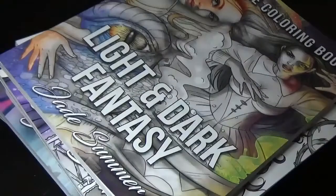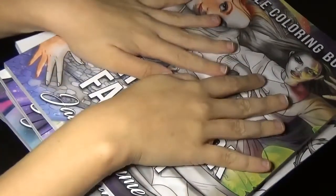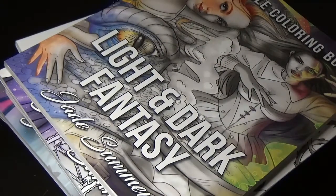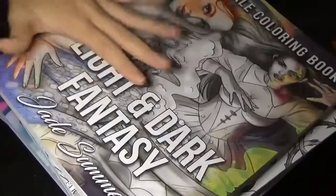I said I was going to keep count of how many books I have, and then I didn't do it. So, if you were watching the video and you kept count, you can say how many books I have down in the comments. I would guess maybe 30 or 40, possibly 50 books. We'll find out, and hopefully I'll have even more books coming in.